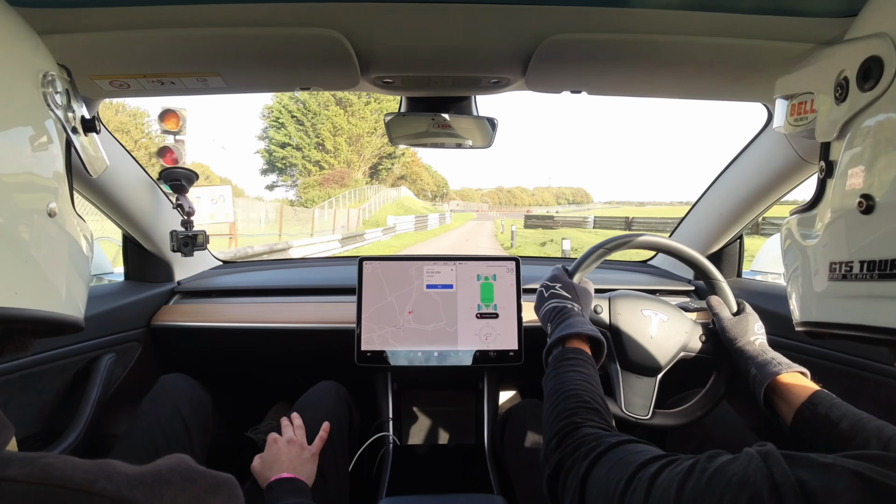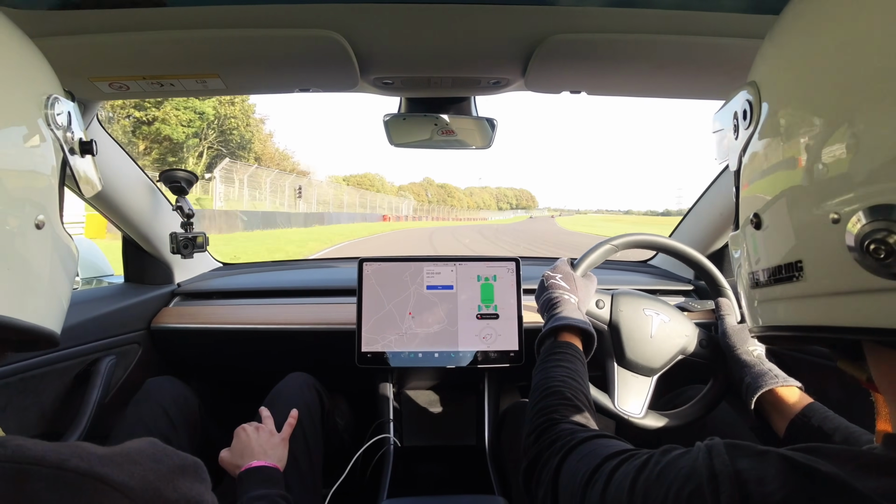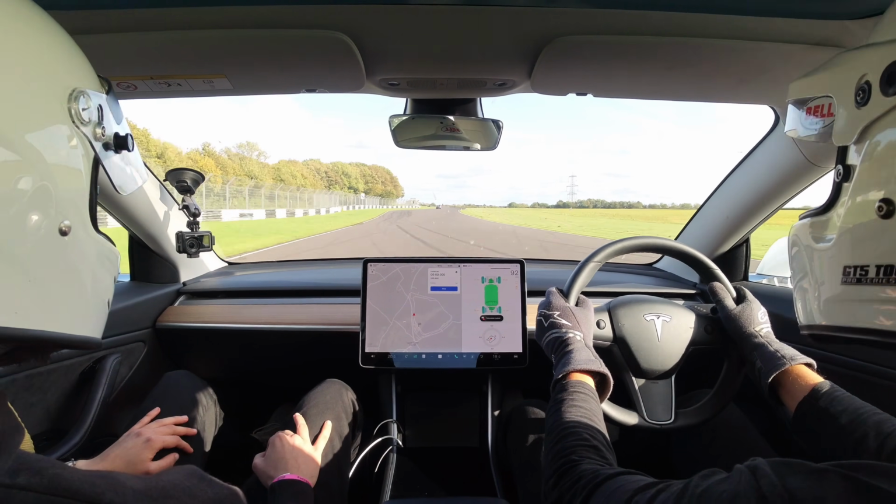I'll take this opportunity to summarise my feelings about the Model 3 on track. I found it to be a very balanced and robust car, and I was honestly pleasantly surprised to see how far Tesla have come just in the last few years.